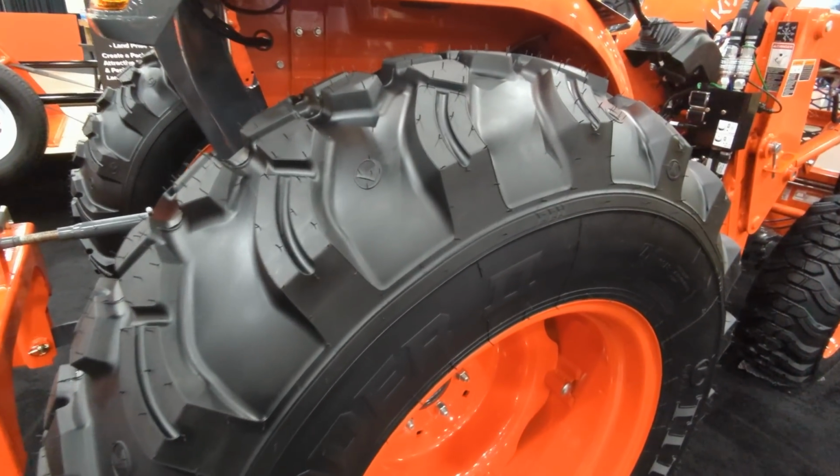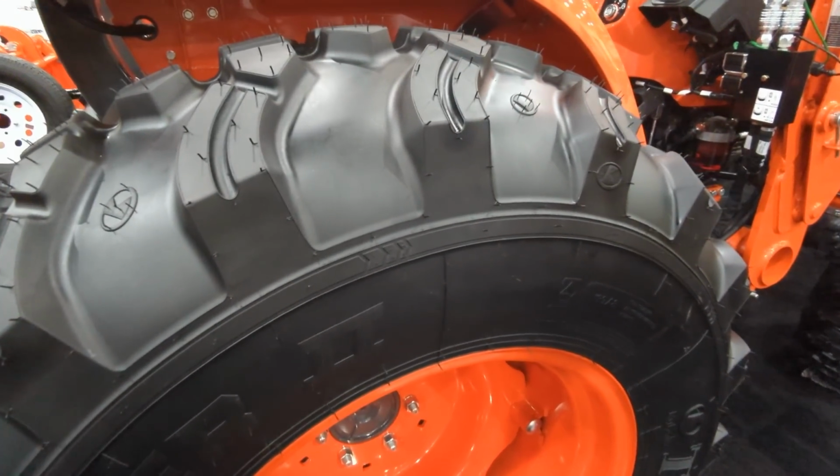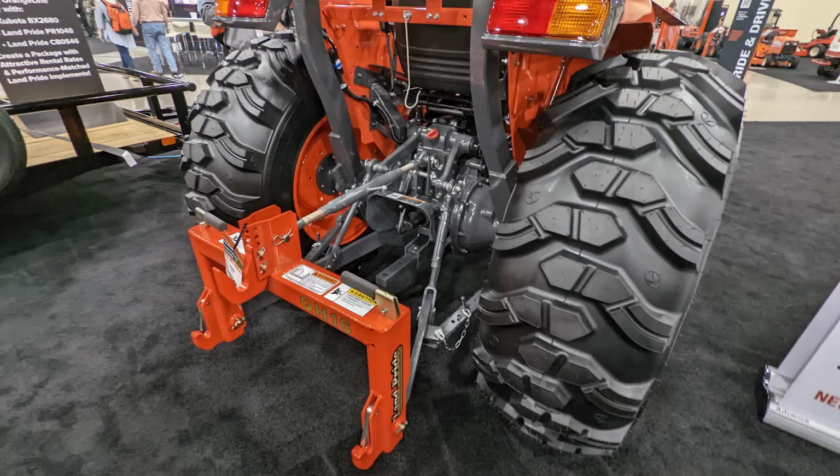That large bar cleat on the R4 now has kind of a gap cut out of the middle that should give it more biting surfaces, a little bit more attractive quality to it. This is a Kubota exclusive tire. You'll see the Circle K's molded into the tire itself. Sharp looking design, and it's pretty cool.